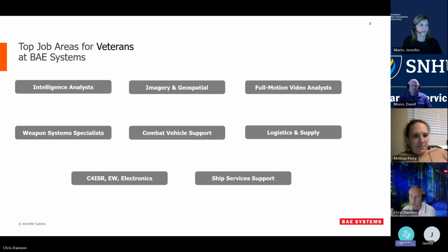So let's move on. These are some of the top areas, not all areas that we hire for in BAE Systems, but these are probably the most recurring, high demand, short supply positions that we go after often. We hire right at 1,200 veterans a year, works out to be on average 5 a day. And we have around 6,700 veterans in our workforce. So we're proud of that.